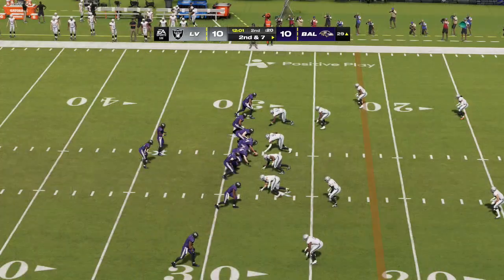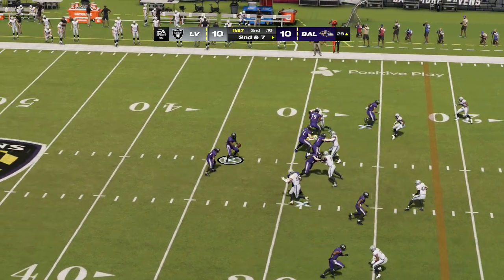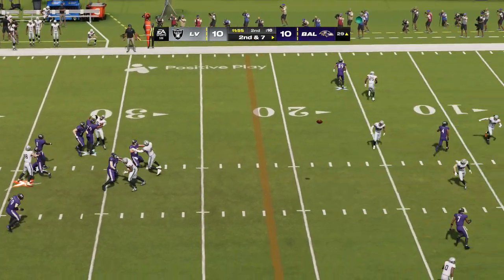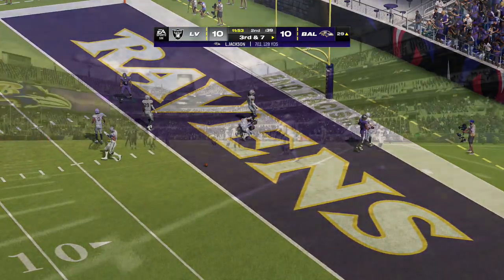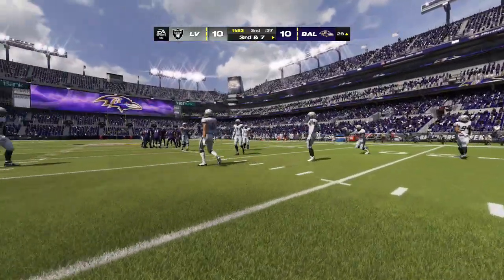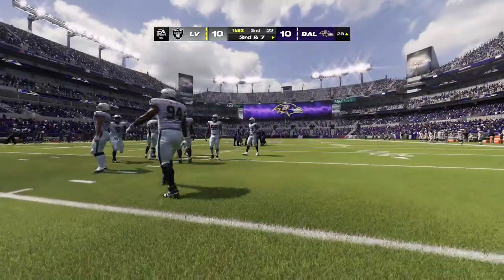The fumble on first down now. Here's 2nd down. They go play action with Jackson. And, oh, that one is going to wind up incomplete. Nearly an interception in the end zone. Probably should have been. 3rd down coming up.